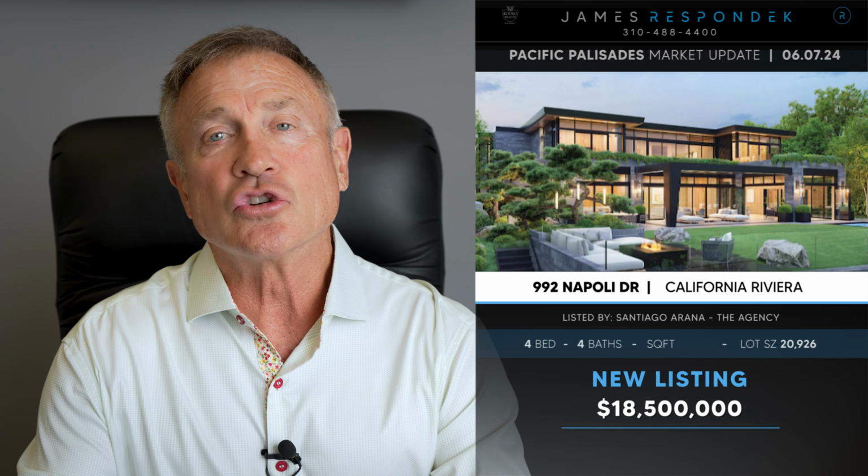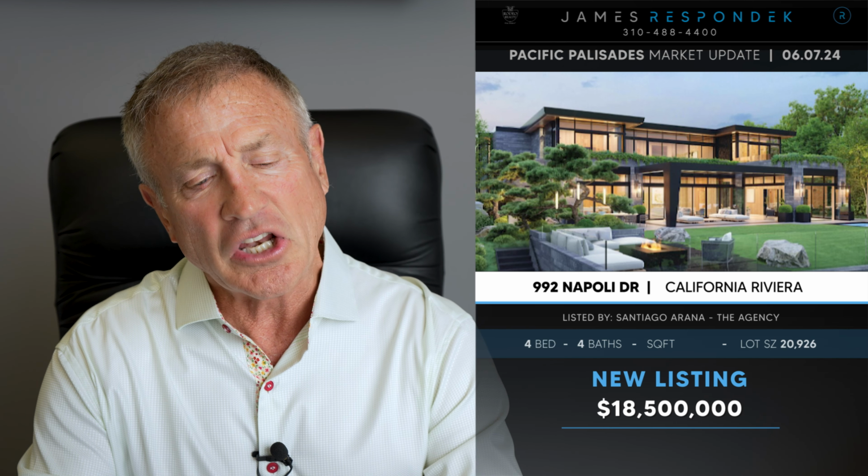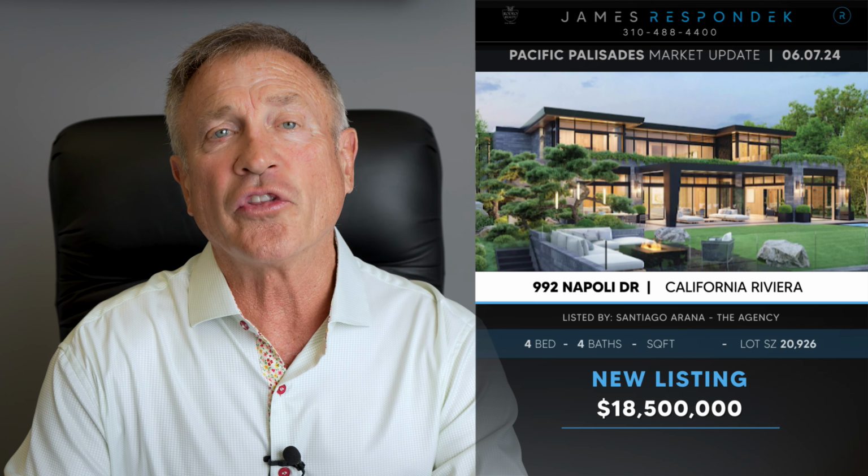Now, for context, they paid $12.6 million for this in mid-21. So let's see, I don't know. It's probably a little pricey, but what a location, because you're sitting right on the rim of the Riviera. So you get all that free landscaping right out the back there.